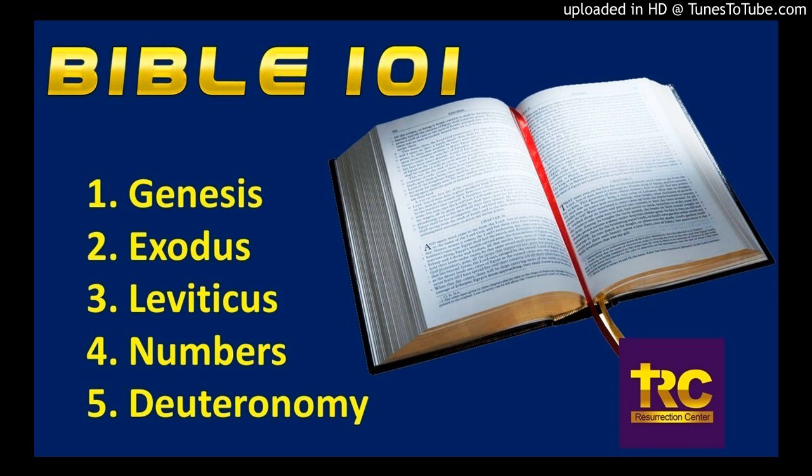So what I've just talked about are the first five books of the Bible. Here's a preview of the next five books. So we've just finished talking about the first five books. Here's the next five books, I should say. Number 6 will be about Joshua. This is Israel's new leaders.